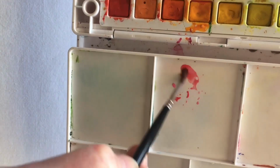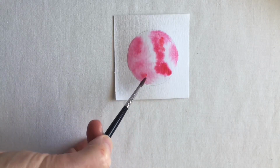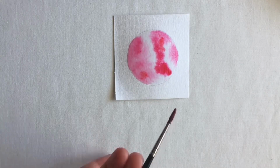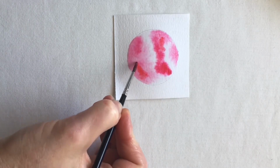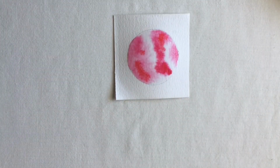Now I'm bringing in a little bit of an orangey red just to bring in a bit of a contrast, slight difference in color. You, of course, could bring in any color you like if you want some purple in there, maybe more red. But this is the pink planet, so I'm sticking with that palette.